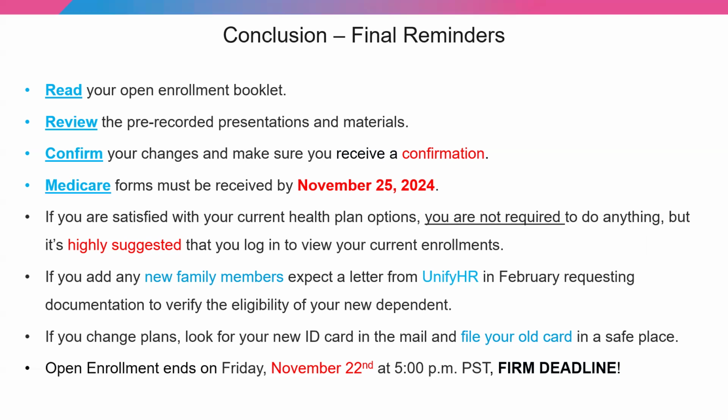If you add a family member, expect to receive a letter from Unified HR in the month of February requesting documentation to verify that family member. If you change plans, look for your ID card again the first week of January. Be sure to file your old card away in a safe place just in case you need to refer back to it at a later date. Again, open enrollment ends Friday, November 22nd at 5:00 p.m., and this is a firm deadline.